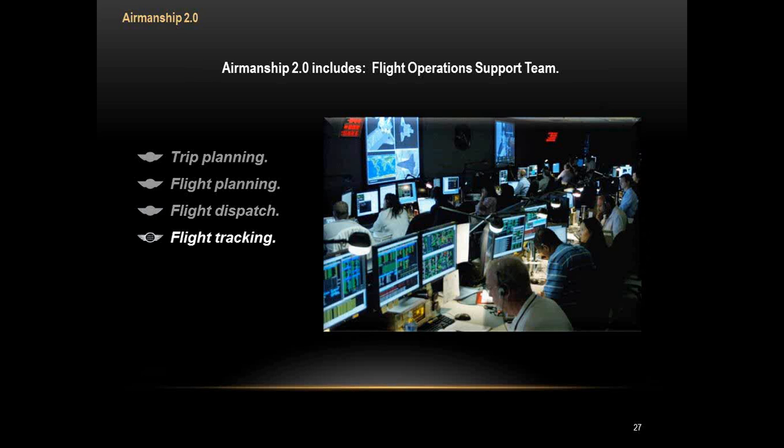I don't know if you folks have been keeping up with what's happening with ELTs lately, but what I'm reading and seeing, it looks like I'm not going to rely on an ELT because they don't go off a lot of times. The satellites aren't monitoring them anymore if they're 121.5 ELTs. Really, the best way to do this is to have somebody tracking you with a satellite tracking system, the flight ops support team, all the time. We call that flight following, following your flight.